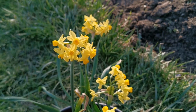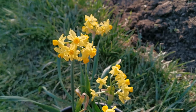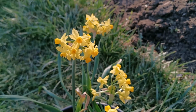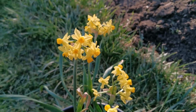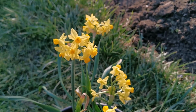Anyway, I had a lot of Narcissi in the ground. As long as you plant them in well-drained soil, the occasional watering is not deleterious for them, but obviously do not make the ground waterlogged, because like many bulbs, they are very sensitive to rotting.